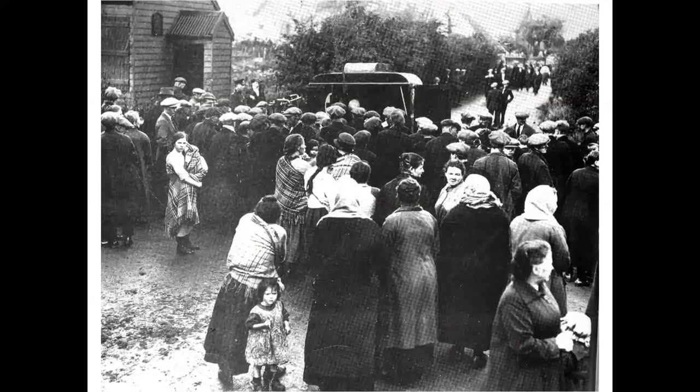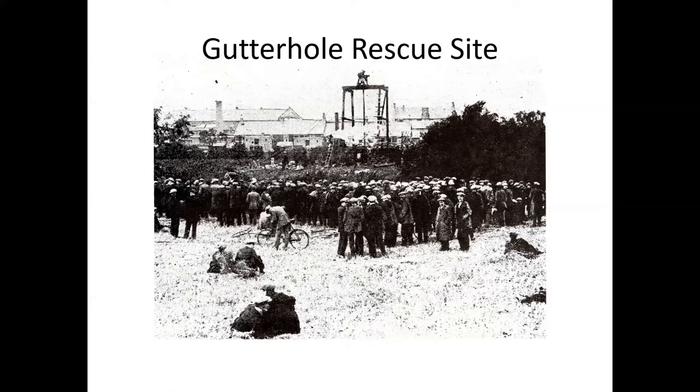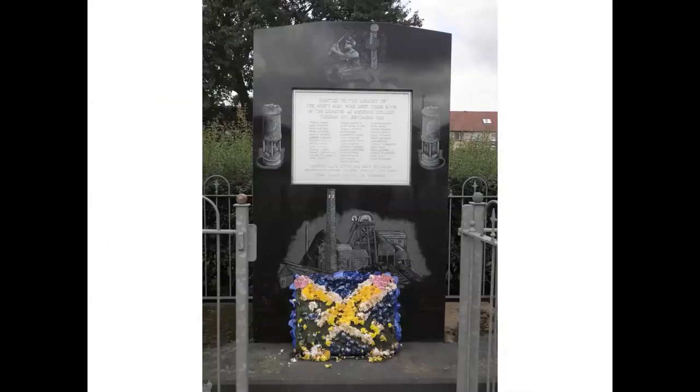Janet remembers those final days of waiting. You couldn't get near it for people, and they were just waiting for the men to bring somebody else up. I was just a wee girl, and I wasn't told who they were bringing up, but when we had to go home, then I knew my dad was there. It was horrible. We were standing there holding on to each other and just waiting on somebody saying, "That's Jimmy," and it never came.